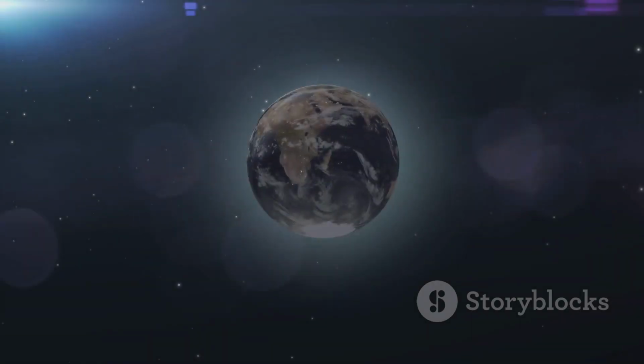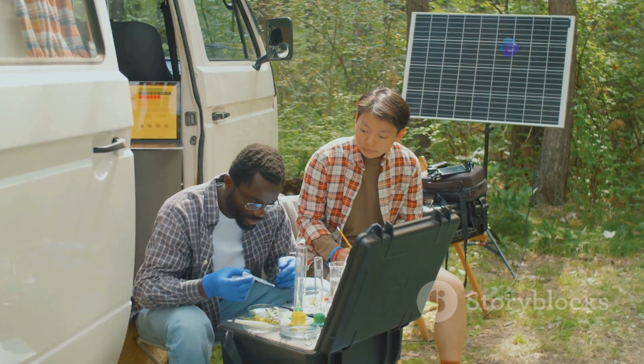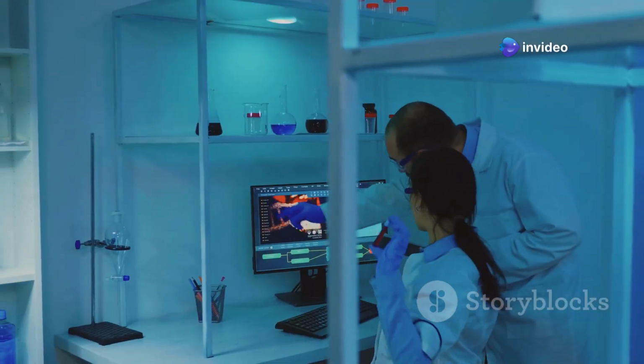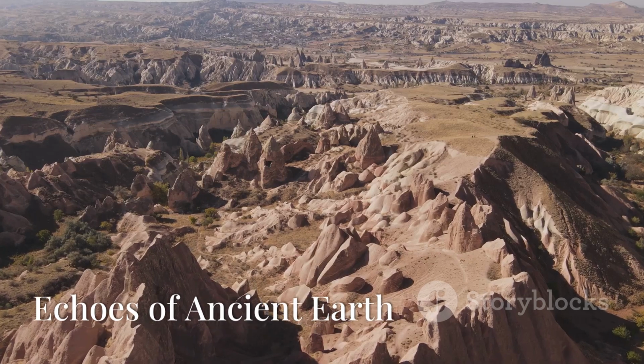The good news is that we have millions of years to prepare for these changes. Scientists are already working on ways to monitor the Rift Valley and predict future events. This information will help us to adapt to the changing landscape and mitigate the risks.